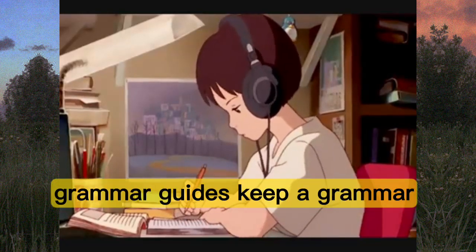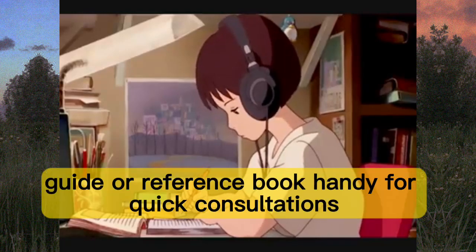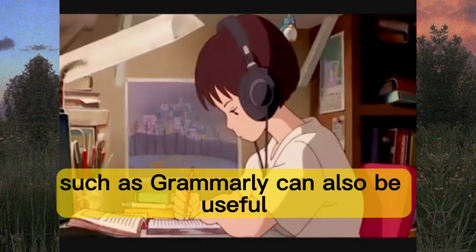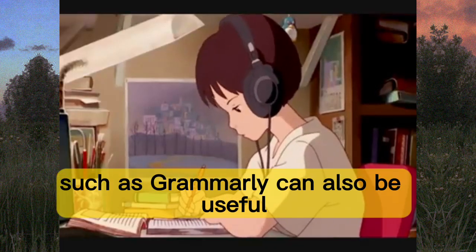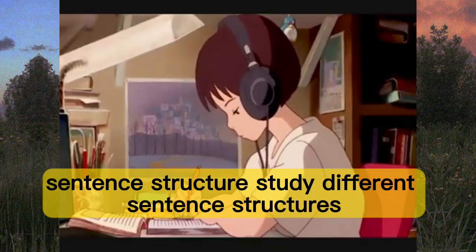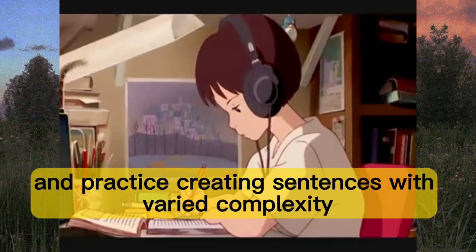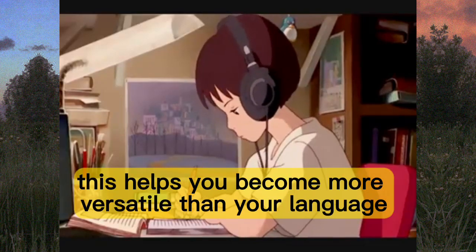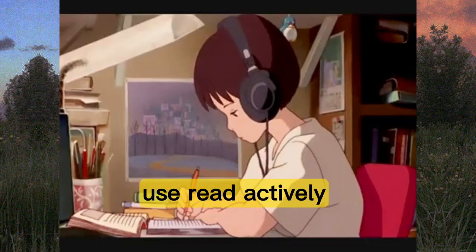Grammar guides. Keep a grammar guide or reference book handy for quick consultations when you encounter grammar questions. Online resources, such as Grammarly, can also be useful. Sentence structure. Study different sentence structures and practice creating sentences with varied complexity. This helps you become more versatile in your language use.